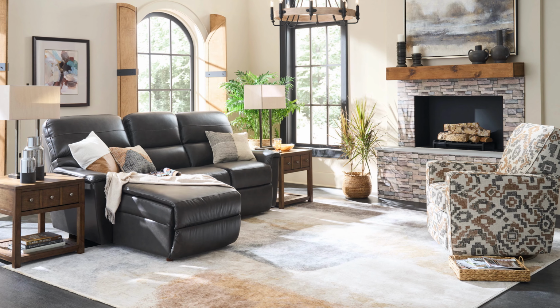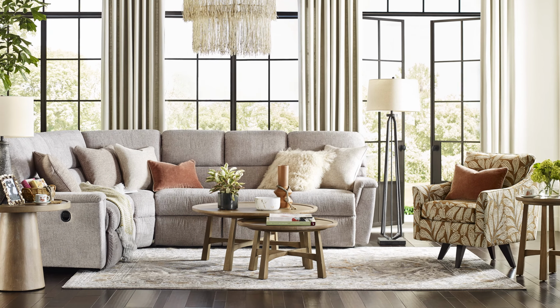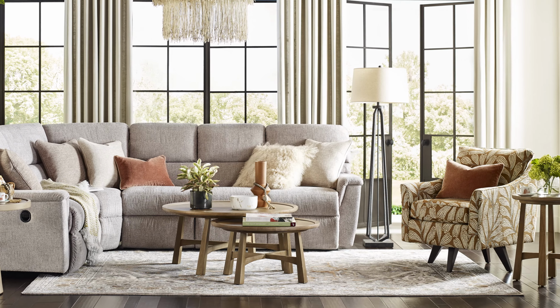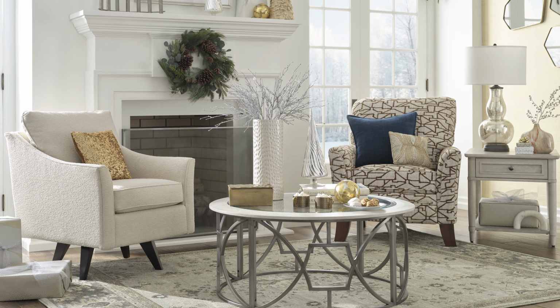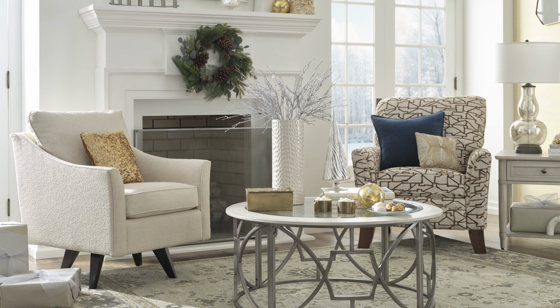Mixing patterns is about finding the right balance. The space can feel cluttered and overwhelming if you use too many patterns or colors. But when it's done thoughtfully, it brings a sense of harmony and style. Start by choosing a few key patterns, then layer in others with complementary colors and shapes. This way your room will feel cohesive, comfortable, and visually interesting without being too chaotic. Let me show you how.